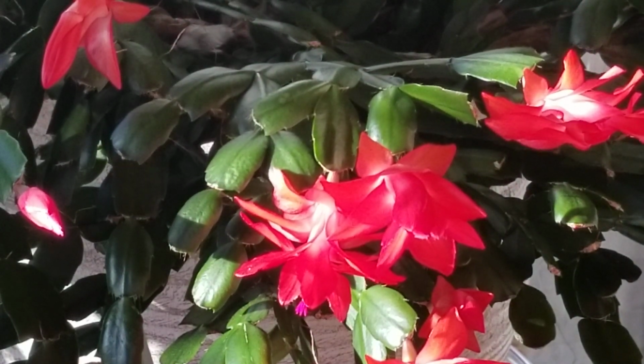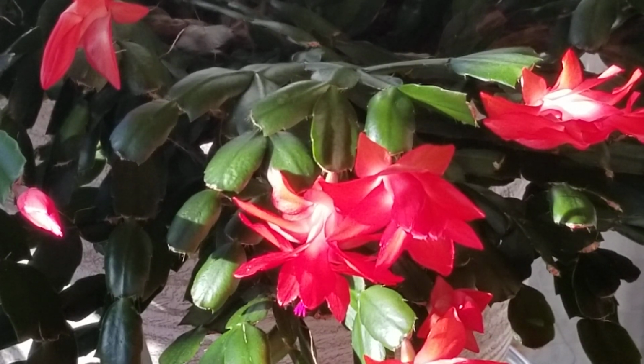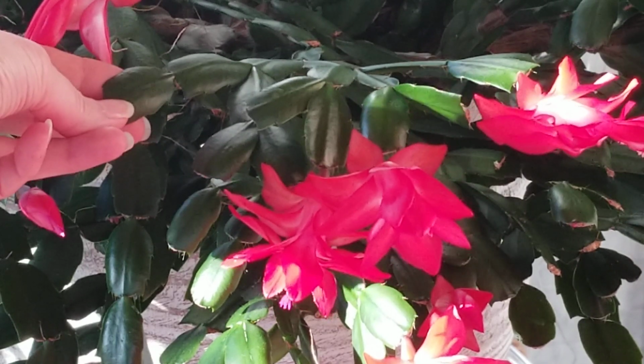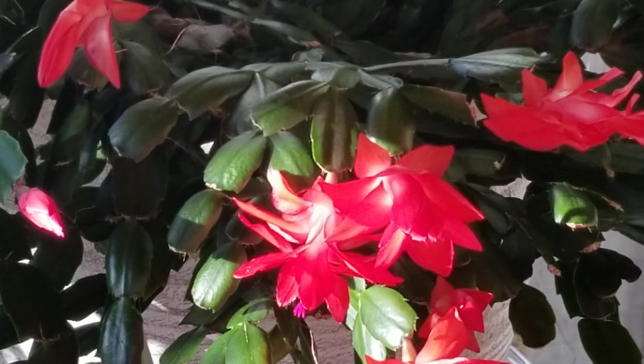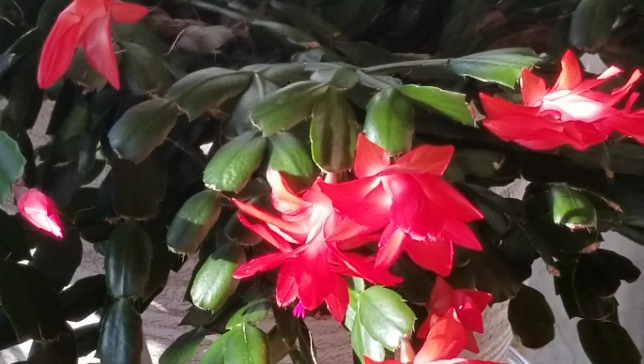I was reading an article the other day that said that there are hybrids of Thanksgiving and Christmas cacti that have the characteristics of both parent plants. So from the article I read, I believe that Big Red is a hybrid between a Thanksgiving and a Christmas cactus, because these clades are definitely not claw-like. They're like a Christmas cactus, but I believe that the blooms are more like a Thanksgiving cactus. So I believe he is a hybrid.